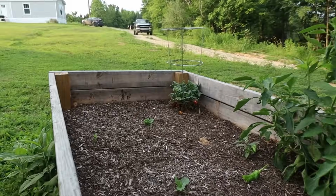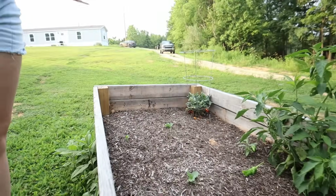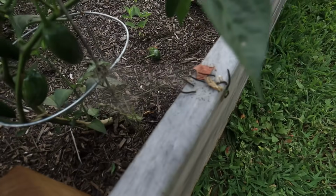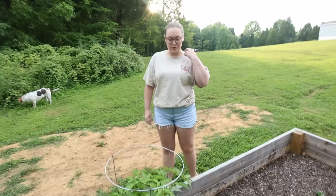I can't wait. The old tomatoes, don't even look at them. They were doing good for a little bit, but now they're pretty much all dead. It just didn't grow up, it grew out onto the ground, and we couldn't keep up. There were so many tomatoes. So now that's just kind of mush. All these caterpillars ain't helping either. Charlie, come here. I didn't realize the caterpillars were down here like that.